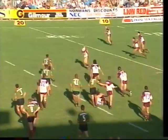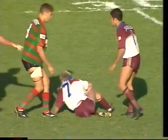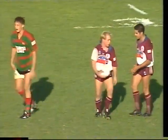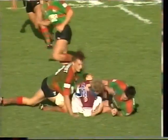Here they are, throwing it around on their own 30-metre line. Toovey goes out. Big hit by Smith. Doniger was the first tackler there. Penalty Manly. Penalty against Tyron Smith there. Too much over-aggression in this tackle. Once Toovey was on the ground, they should have got up and let him play it. A big hit.